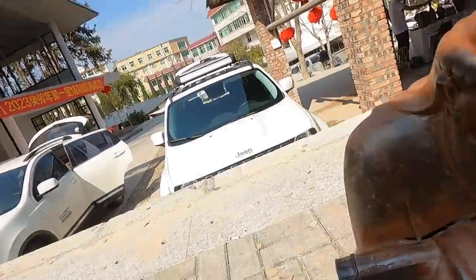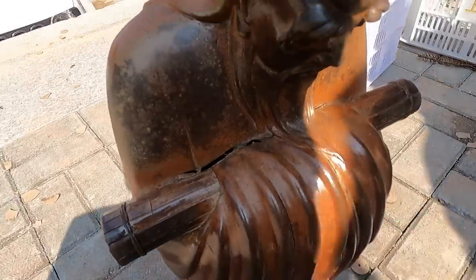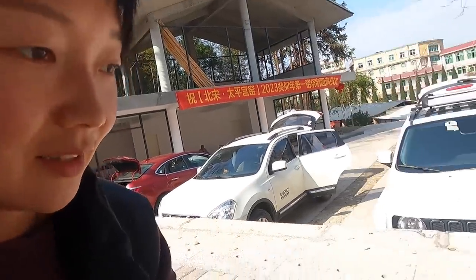This is one of those broken pieces. It's very beautiful, but you see here there is a crack. There are cracks here, and also from here. So yeah, this piece is totally wasted.